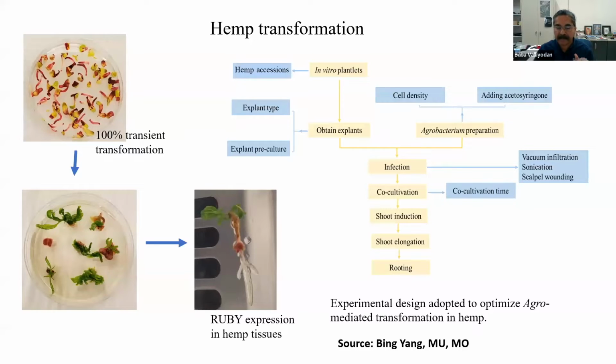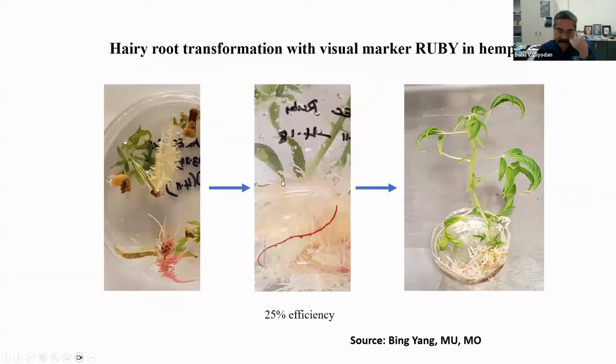The co-PI of the project is Professor Bing Yang from the University of Missouri. We developed a cool transformation protocol for industrial hemp, and we also started a regeneration protocol and are using gene editing technologies to address some targets, such as shattering, male and female sex, and THC content related genes. So those are our targets for gene editing. Hopefully, in a couple of years, we can have some results out of it.